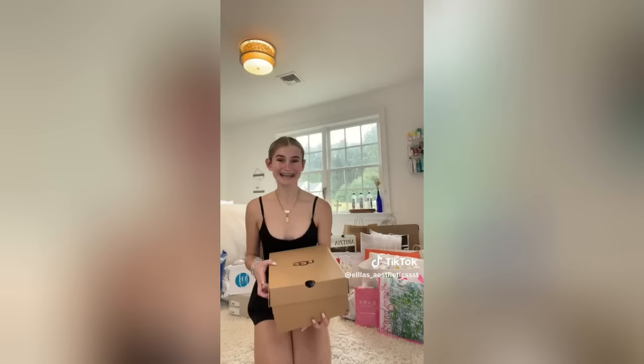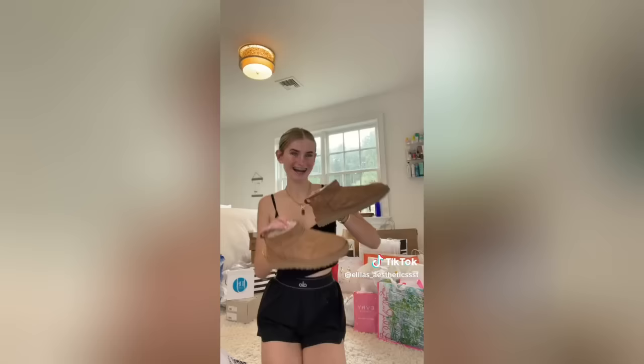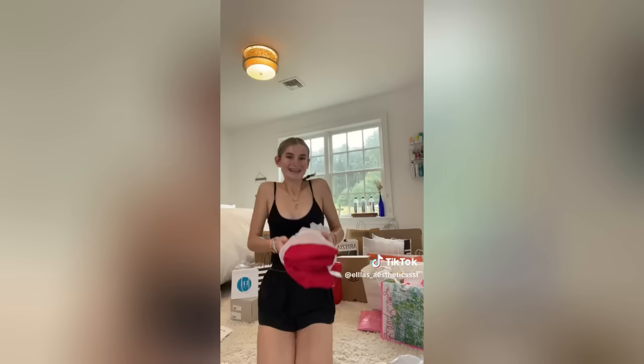Next up, I have a super exciting package. Okay, so what I picked up is a super cute pair of mini platform Uggs in the beige color. I'm seriously obsessed. Then from the South Boutique, I picked up the cutest clothes ever.